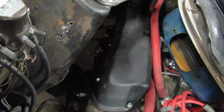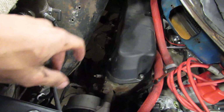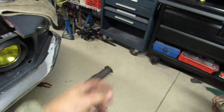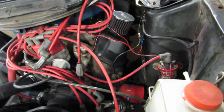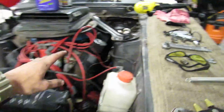So here's what happened with the car. In order for us to get the trans out properly, we had to remove the headers. Upon doing so, one of the bolts was rounded off by our previous mechanic. So we had to take the Sawzall to the headers. I'll show you those headers in a minute. Here's one of them laying on the ground. But as you Mustang guys know, the Z-bar goes through your headers. So headers are off, Z-bar's out, and the transmission is dropped completely.